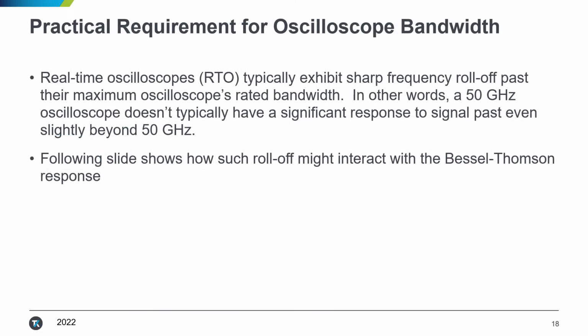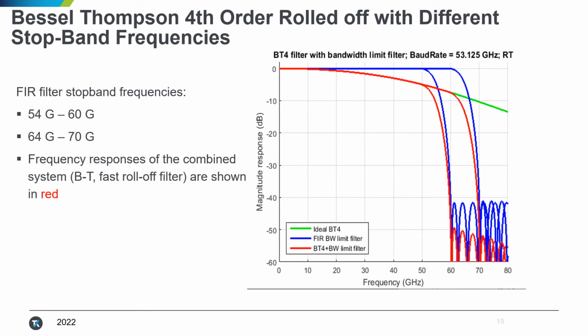A practical oscilloscope system actually has typically a sharp frequency roll-off past the maximum oscilloscope rated bandwidth. This is particularly so in the real-time oscilloscopes. So in other words, 50 GHz oscilloscope doesn't have a large response past the 50, 52, 53, maybe 55 GHz. Following slides show a roll-off of the oscilloscope and how it interacts with requirements of the standard for, let's say, the Bessel-Thomson response. Consider the following example.